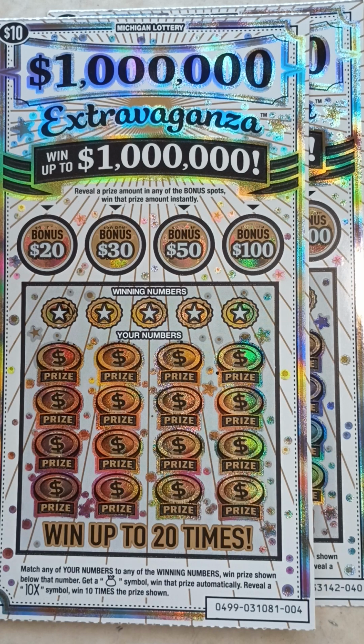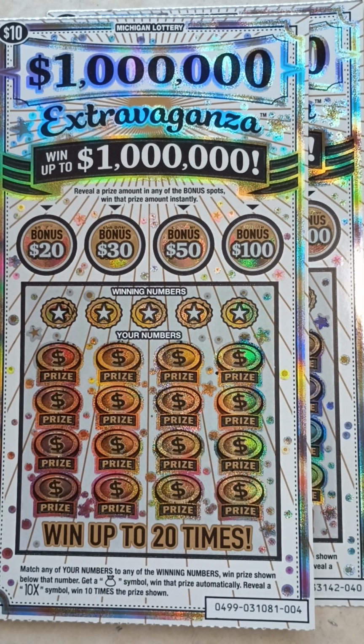Today, I stopped by the store and I grabbed 2 $1 Million Extravaganza scratch-off tickets. And I grabbed ticket numbers 4 and 40.